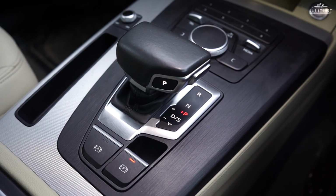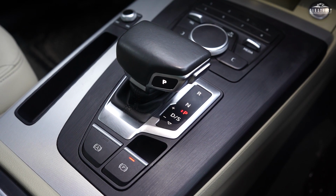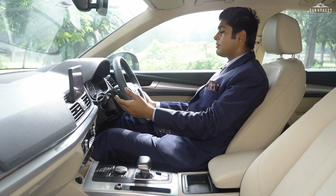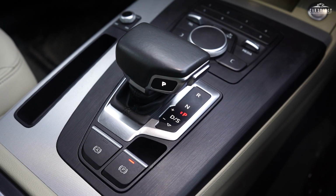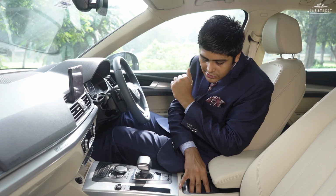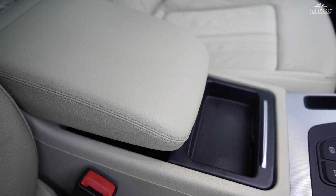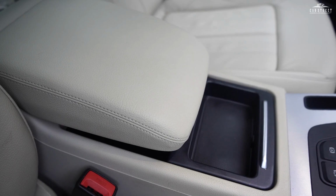This is a 7-speed automatic gearbox that comes with a lot of driving modes, as I told you. And if you wish to drive it in the manual mode, we have some paddle shifters right behind your steering wheel. We have the automatic parking brake and the electronic parking brake lever right here next to the gearbox. We have some storage space over here on offer for a mobile phone or some documents. Talking about the central armrest console, it comes wrapped with very nice cream leather.